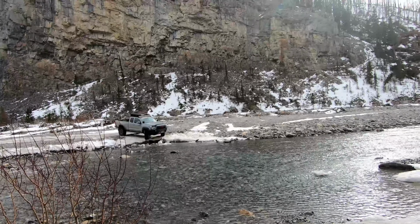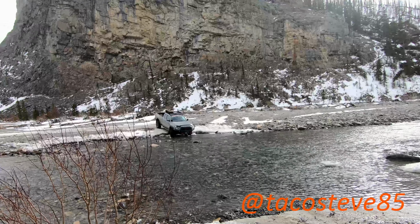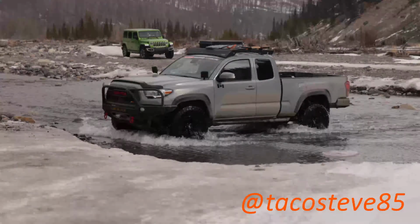It was at this point that we picked up our new friend Taco Steve 85. He was traveling alone, and we decided that it would be better if he hung with us for the day.